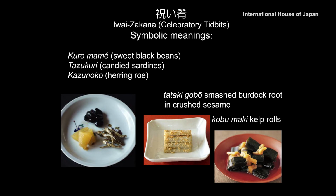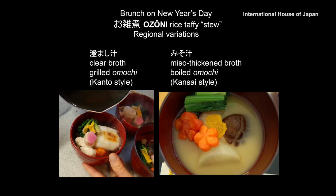So even though there are certain foods that would be zenkoku, that would be all over Japan, there were also some individual foods that would be different. And that's especially true of ozoni, which becomes brunch on New Year's Day. Depending upon where in Japan you are, what you put in the soup, whether the soup is going to be a clear broth or whether it's going to be miso thickened. And also the time of day that you're going to eat it is going to change tremendously.